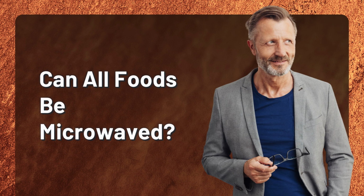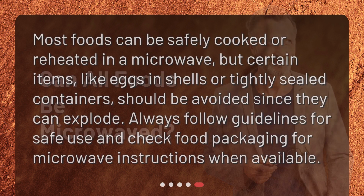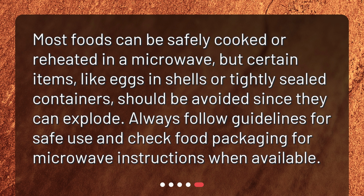Can all foods be microwaved? Most foods can be safely cooked or reheated in a microwave, but certain items like eggs in shells or tightly sealed containers should be avoided since they can explode. Always follow guidelines for safe use and check food packaging for microwave instructions when available.